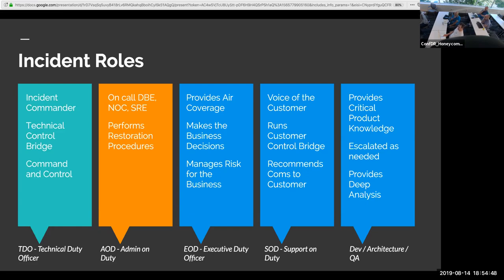Dev, they're on call for sub 0 sub 2. Architecture, you bring in as needed. QA, I usually bring them in towards the end of the incident. They're on call, and I'll bring them in and say, okay, we did that validation from you, and that thumbs up lets me go back and say service restored.